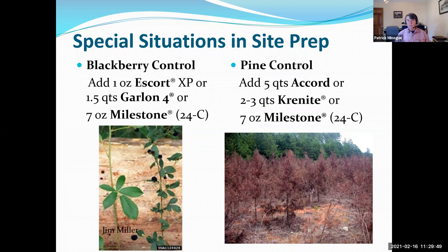Garlon works very well, about one and a half quarts of Garlon. That's the ester form. And also Milestone, which is labeled in Florida and many of the Southeast states under a 24(c) state special local need label. And we're going to revisit that later. I'm going to talk about that particular and also some new chemistry that's coming along right now towards the end. I'm going to keep the information about new products for the last.